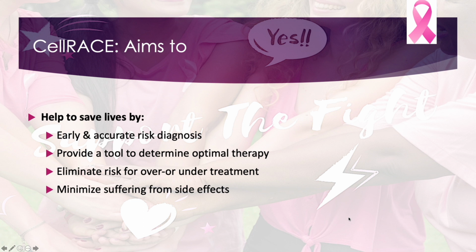CellRace aims to help save lives by early and accurate risk diagnosis, and therefore provide a tool to the oncologist to optimize the therapy for each patient, thereby eliminating the risk of under or over treatment. These are very big problems today, and it would also minimize the suffering from the side effects of these therapies that are very, very harsh today.